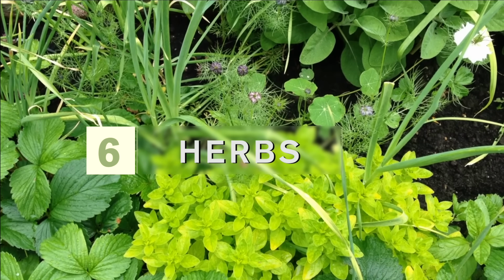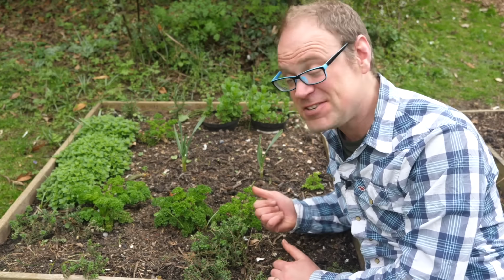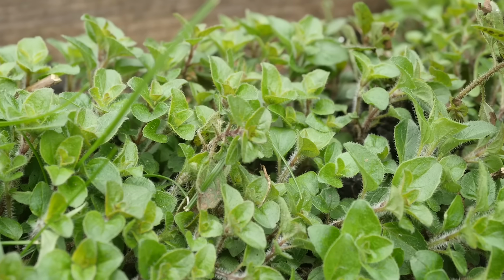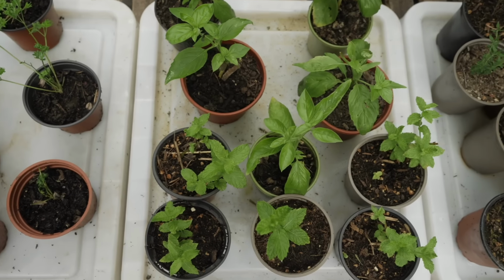The cost of herbs is insane. Why, when you can grow them so easily? Now this is my compact herb bed. You've already met the elephant garlic here, but there's also a lot more going on here, and it's all been propagated from cuttings or split up plants.